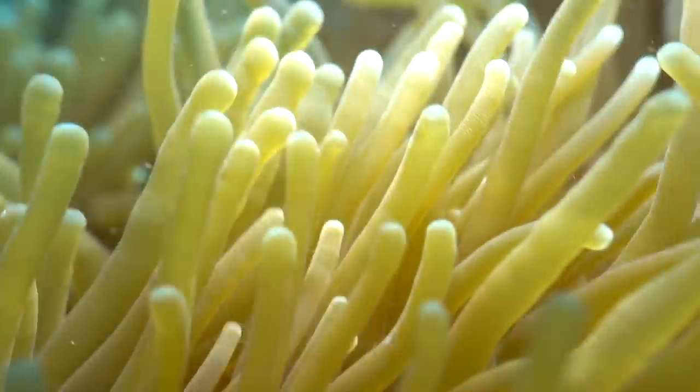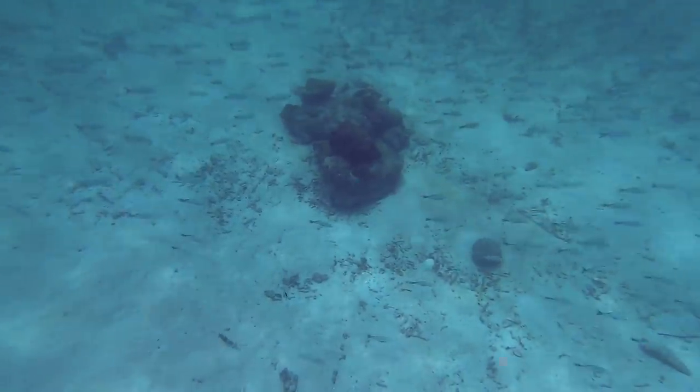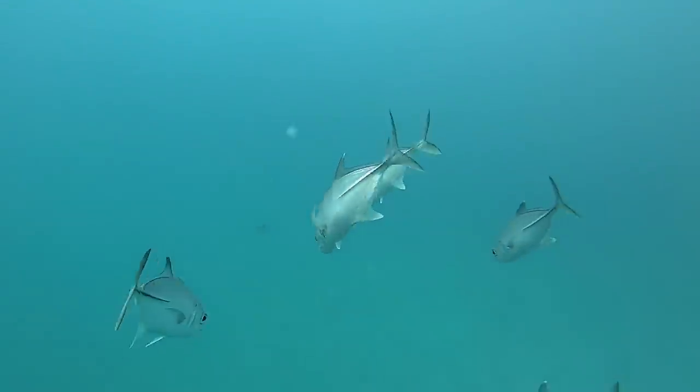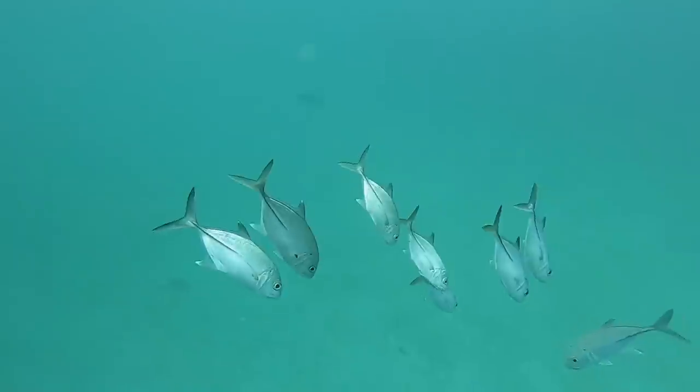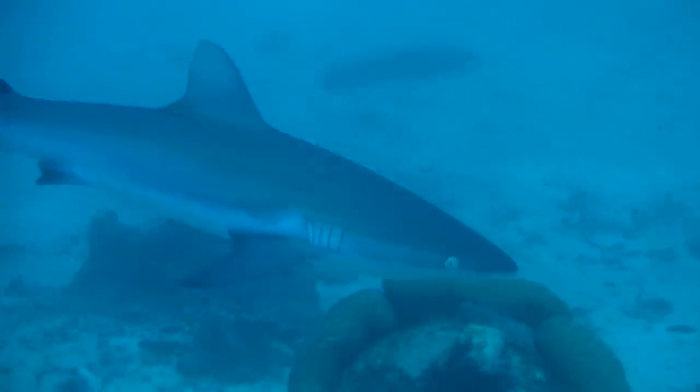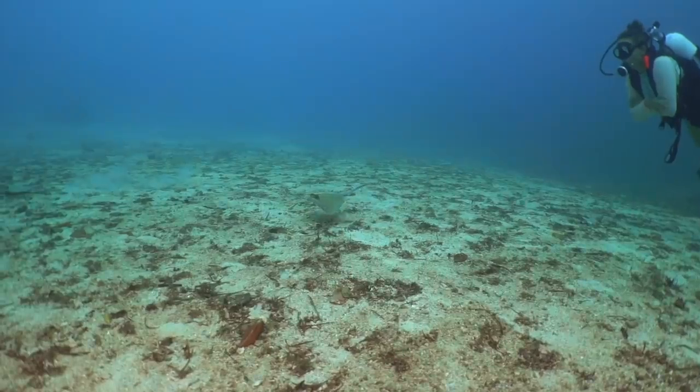Hundreds of fish swim around in this marine reserve in Tetepare. The first thing you notice when you dip into these waters is that the fish here were much bigger in size than we had experienced anywhere else in the South Pacific. But it also looked like a paradise for sharks and stingrays.